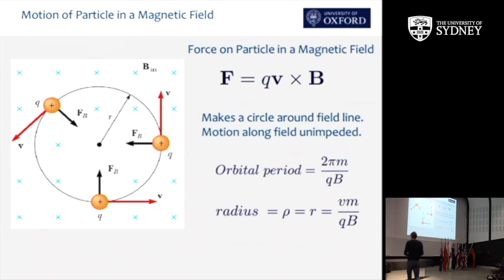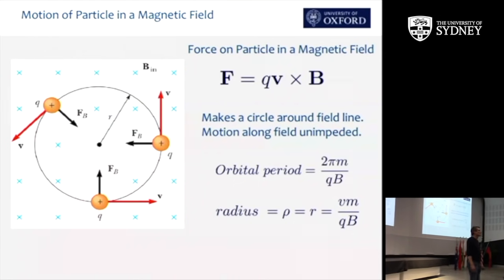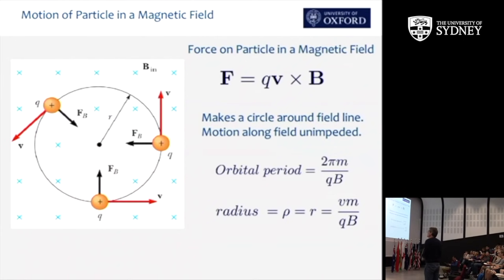So for instance, if V were like that, and B were like that, then V cross B, I'm going to have to do my right-hand rule now, would be pointing like that, perpendicular to the plane that spans my two arms. Okay? So it's a way of combining two vectors to produce a third one. For every two vectors, there is a direction perpendicular to both of them. And the magnitude of it is the magnitude of V times the magnitude of B times the sine of the angle between them.